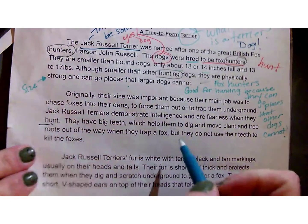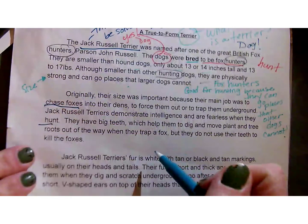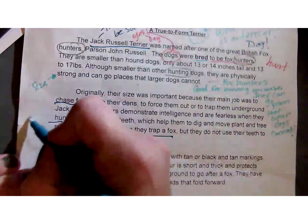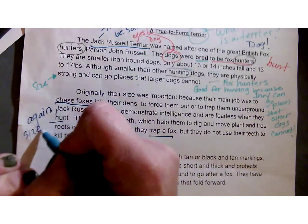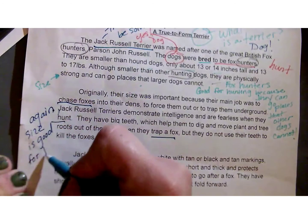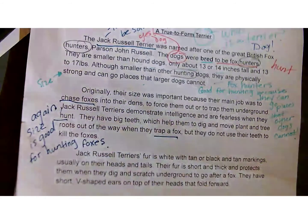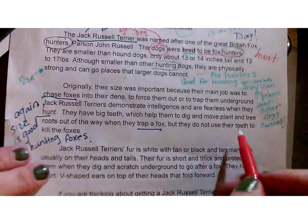Okay, here we go again with that hunt word. So this paragraph seems to be about how the Jack Russell Terrier hunts foxes. They chase them. That was their main job. They trap them in their dens and underground. So their size is important to the purpose of why Jack Russell Terriers were bred or created, because they're for hunting foxes. They're a good size for hunting foxes. So I'm going to make a note about that.